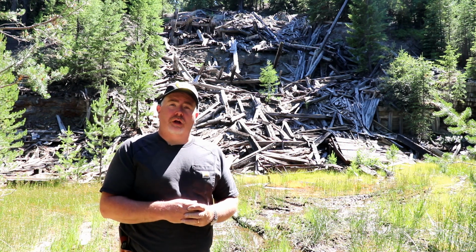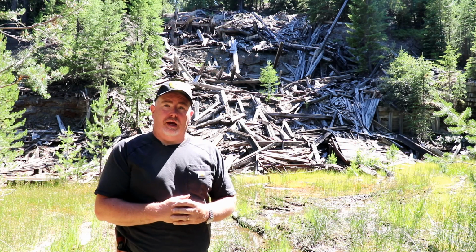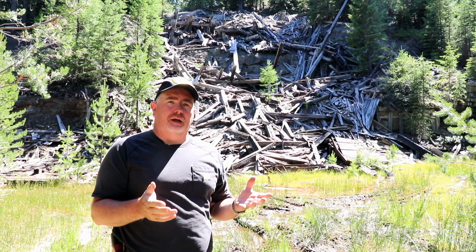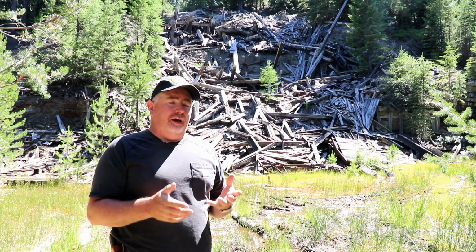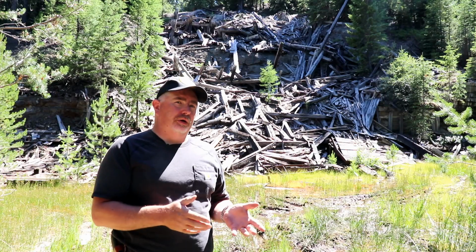So, welcome to the Golconda mine. This would have been where the mill would have sat, and it was a fairly good-sized mill. I'm trying to remember, I think it was between 50 and 100 tons per day they could operate at this mill. The later mill was a flotation style mill. Not real clear on what the early mill was, but I think it wound up as a 20 stamp mill.